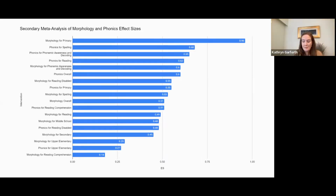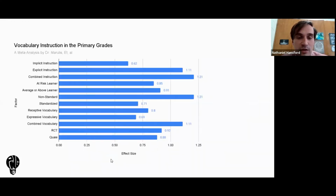So yes, I won't go too in depth with this, but basically I took all of the morphology meta-analyses that have been currently done, and I took an average result for all of the possible outcomes for each thing. And you'll notice vocabulary is quite the low number, or specifically for comprehension, I should say, it's only 0.18. So that's not a particularly compelling argument in that sense. Although I do think morphology is useful. And I do think there's a compelling argument to be made for it. I just don't think it's for the sake of comprehension.